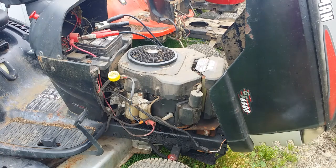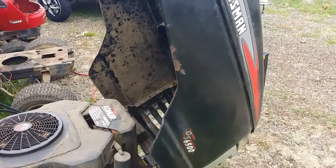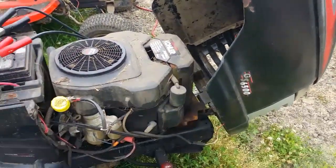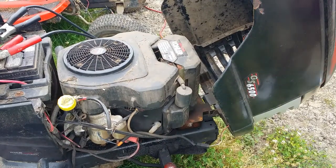But I honestly didn't expect it to turn over. I thought the starter would be frozen, or the engine to be froze. So it caught me off guard a little bit. Let's pull the air cleaner apart. Do all these things before you fire one of these up, because critters, you know. Alright, let's see if we can figure out how to get this apart.